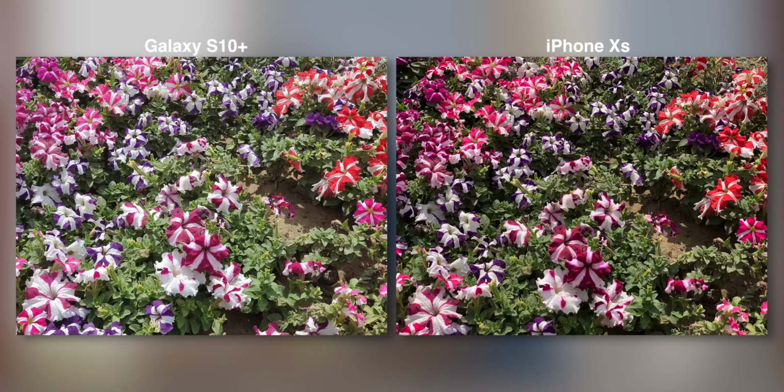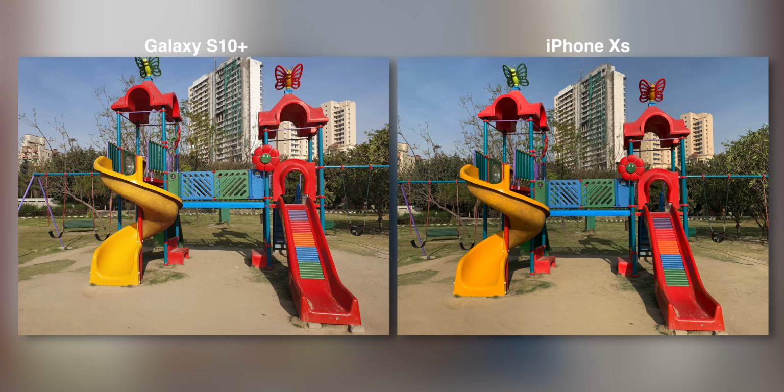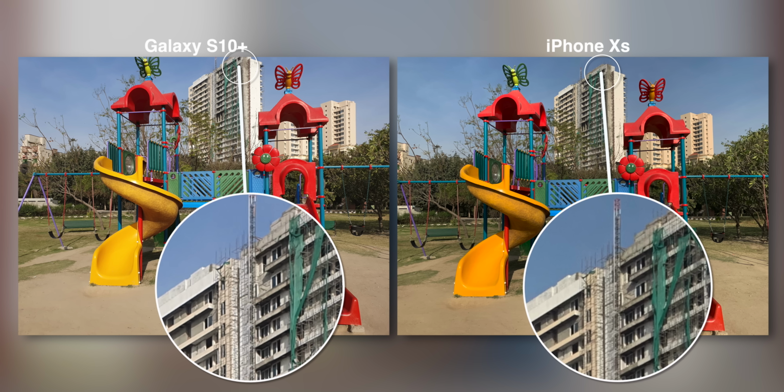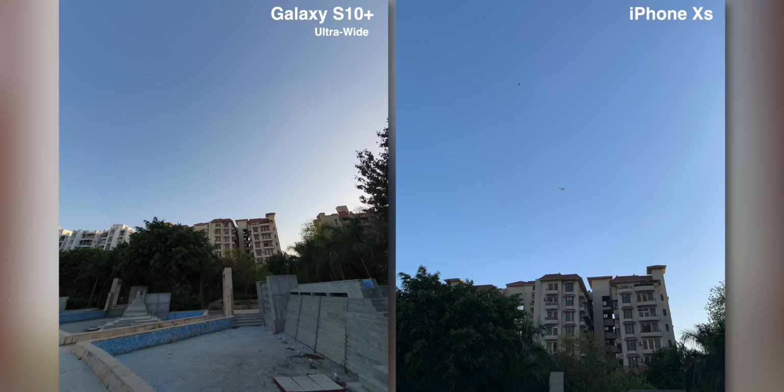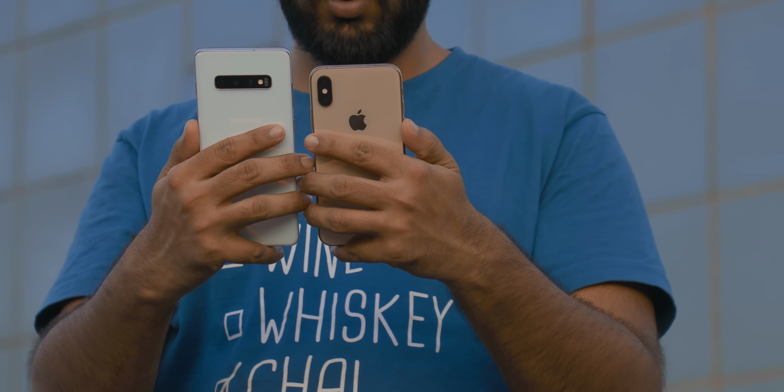For example, again in this image, I like the flowers on the S10 Plus photo, but my friends went with the iPhone XS. Anyway, here you have got better contrast in the XS image. But if I zoom into the building in the background, you can see how the S10 Plus is doing better in terms of detail. Also, talking about the zoom, the telephoto lens on the S10 Plus performs a lot better than the iPhone, like you can see in this airplane image taken at 10x zoom on both the phones. So yes, it's not the case that Samsung is losing every time, but overall I think the iPhone XS is beating the Samsung flagship in daytime shots.